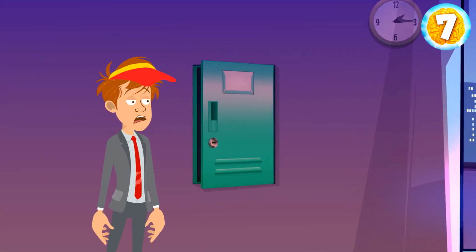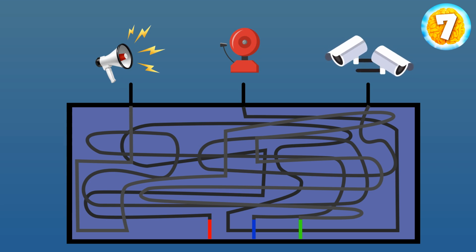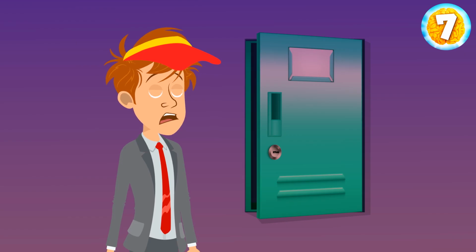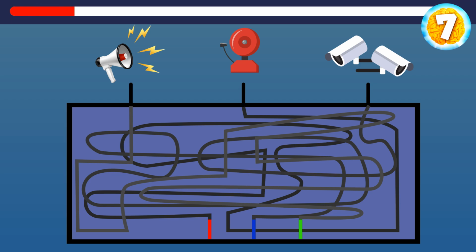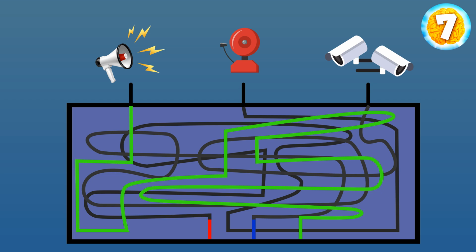Michael found a locker with a few tangled wires inside. One of them turned off the alarm, another was responsible for fire detectors, and the last one turned the cameras off. Which wire should the guy cut? The green one. It'll turn the alarm off.